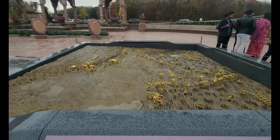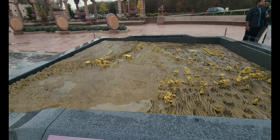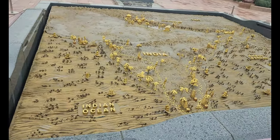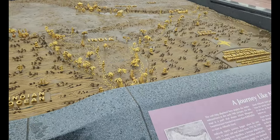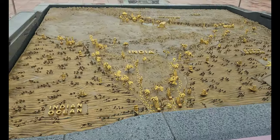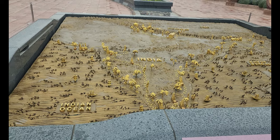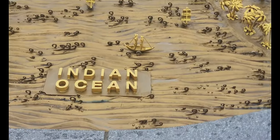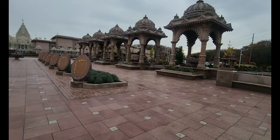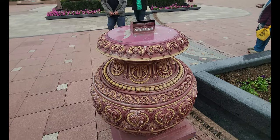I think this is the Hindu pilgrims. Wow, in India. They have a whole village here. Yeah, it's very beautiful. On both sides they have pillars, on the right and the left. Your donation right here.